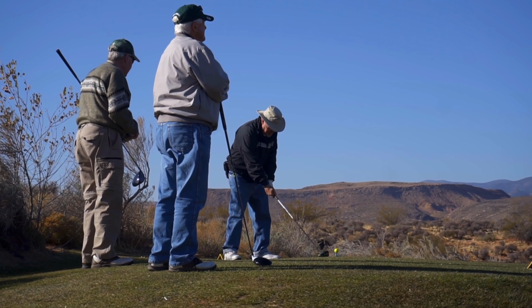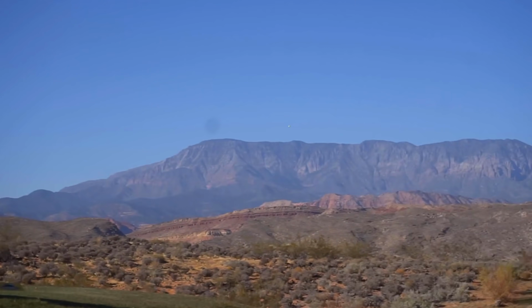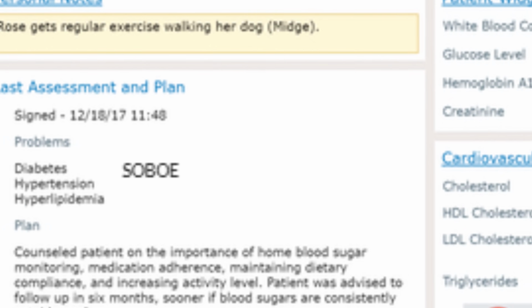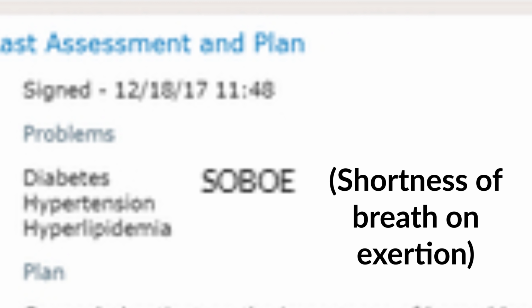Also, it's really common that people notice they can't walk as far as they used to without feeling very breathless. For example, they used to be able to play a normal round of golf, but now they struggle with the first hole or walking 10 meters. Sometimes you'll see the acronym SOBOE in medical records, which means shortness of breath on exertion.